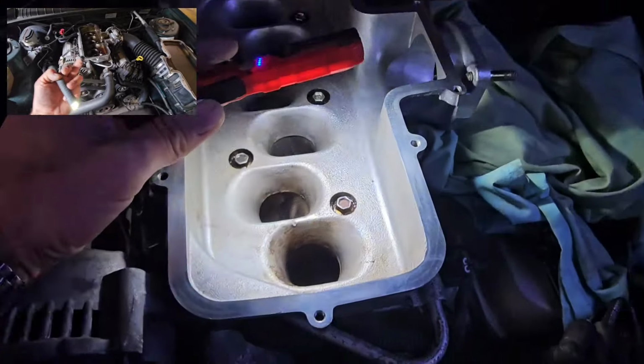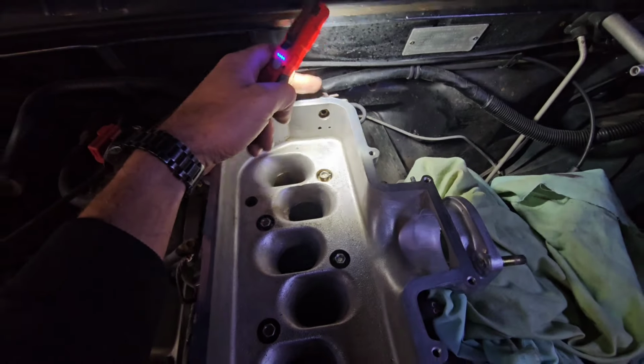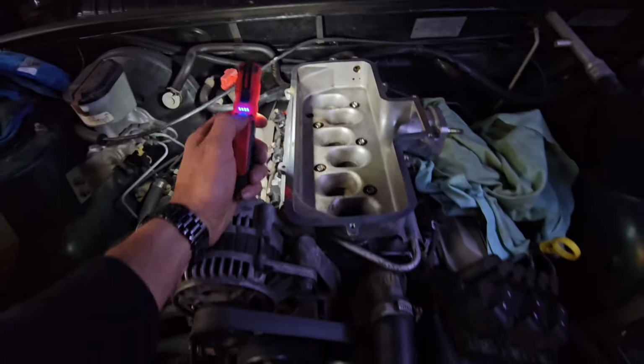So all that, as I said, is due to this breather line here, that runs back down to your PCV valve, which is located inside your manifold there.